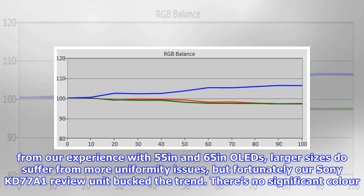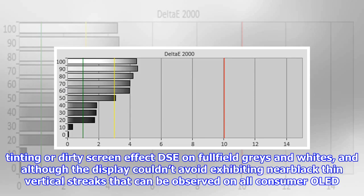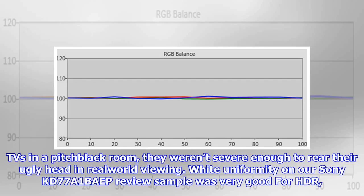Judging from our experience with 55-inch and 65-inch OLEDs, larger sizes do suffer from more uniformity issues, but fortunately our Sony KD-77A1 review unit bucked the trend. There's no significant color tinting or dirty screen effect (DSE) on full-field grays and whites, and although the display couldn't avoid exhibiting near-black thin vertical streaks that can be observed on all consumer OLED TVs in a pitch-black room, they weren't severe enough to rear their ugly head in real-world viewing.